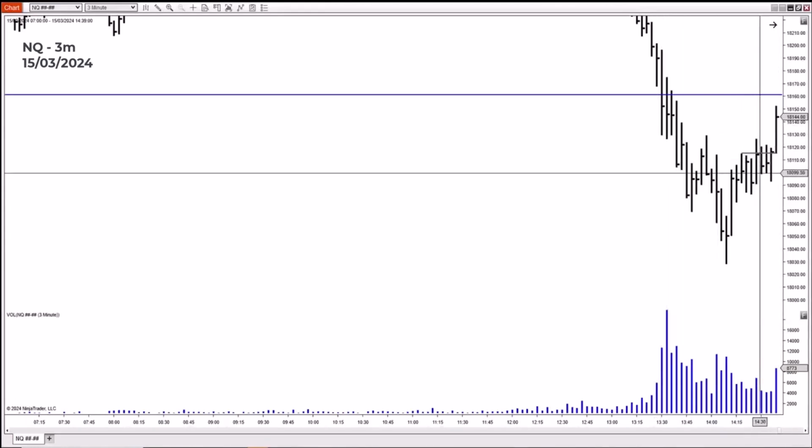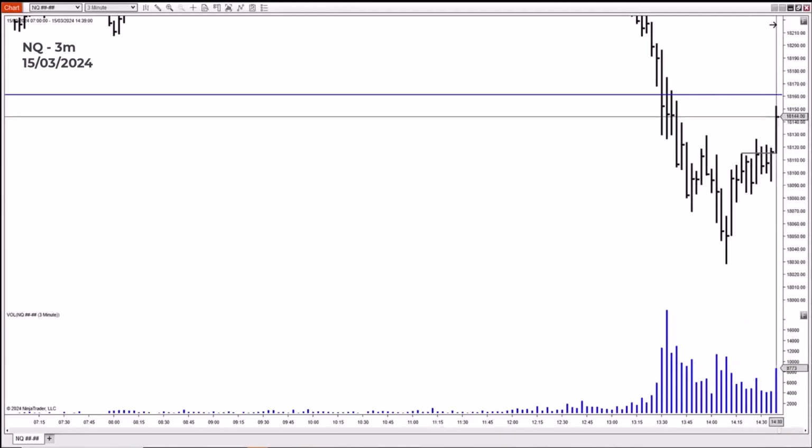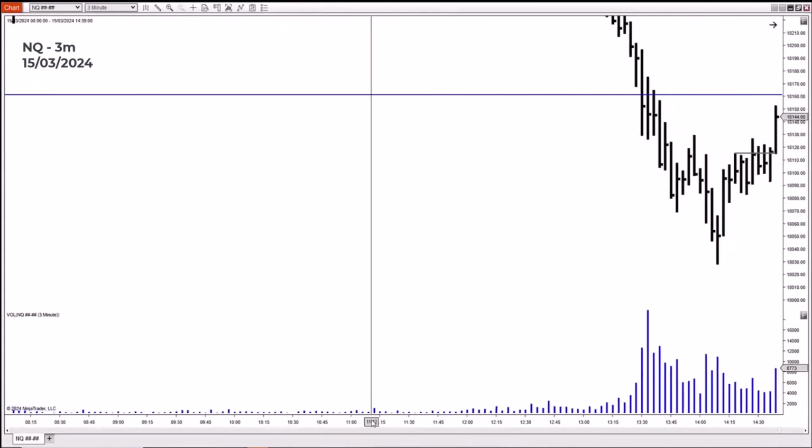We have this little bit of congestion. We see supply. Okay, we break out. Big, widespread, good break. That was Thursday's low, which is over there. So we know that daily highs and lows are extremely important.